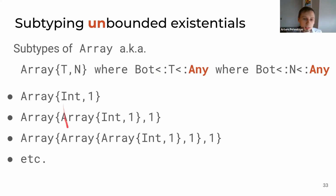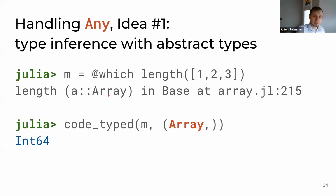So it means we can instantiate the parameter however we like. And here are examples of how we can instantiate the parameter. But of course, there are infinitely many of those instantiations. So this is the real problem here. When you see any, you have to deal with an infinite number of possibilities, in fact, due to how Julia's type language is set up. So what do we do with any?